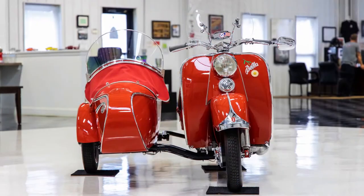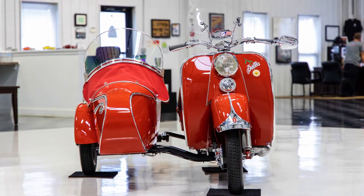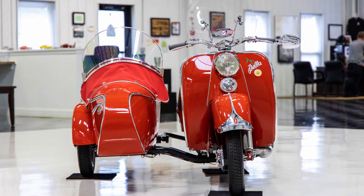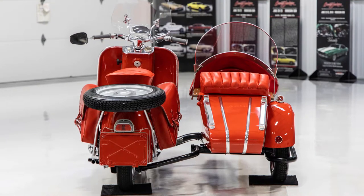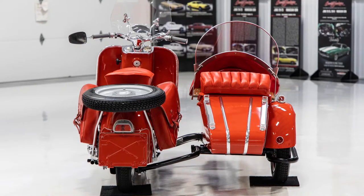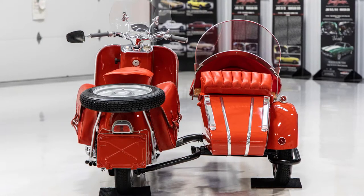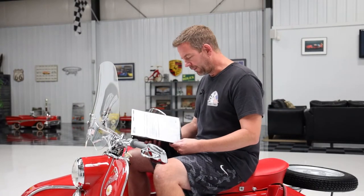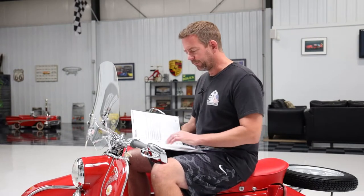I just went on eBay prior to doing this video here. They are selling reproductions of these brand new. It's a spitting image of what you see here, brand new, for almost $7,000. So you can only imagine what an authentic one is worth. And then you pair it with this Bella scooter here. It's really a match made in heaven. What else can I really say? It's truly spectacular.